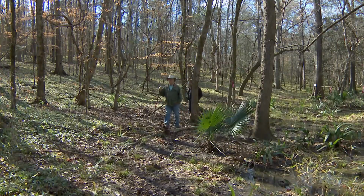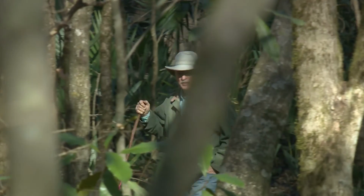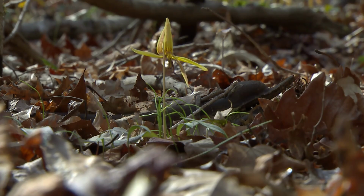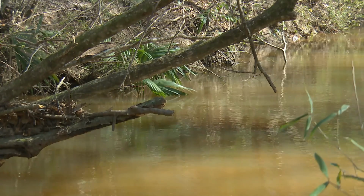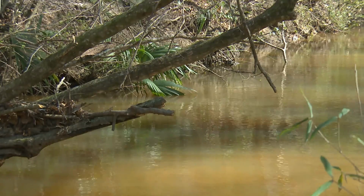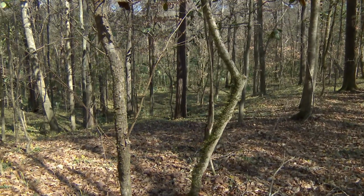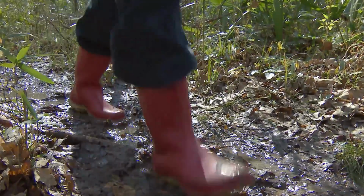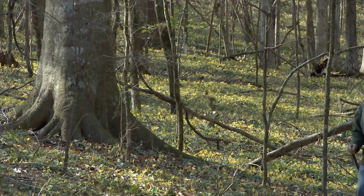We don't really know why this place is so special, because the woods is not that rare. Something's just right for the trout lilies, obviously. The biggest concentrations are found on Wolf Creek's western slope. We think it's related to the slope and also the underlying clay that keeps the slope moister than it would be otherwise.